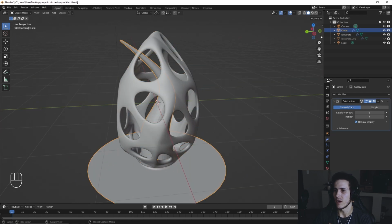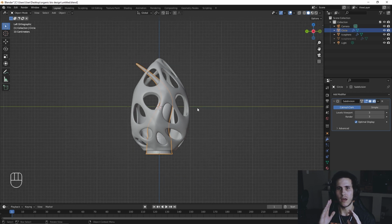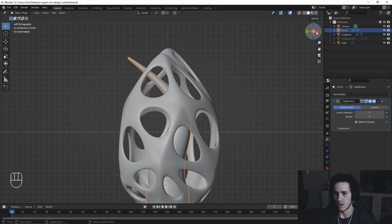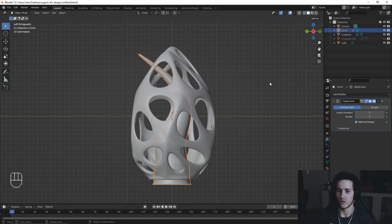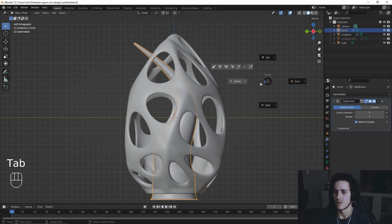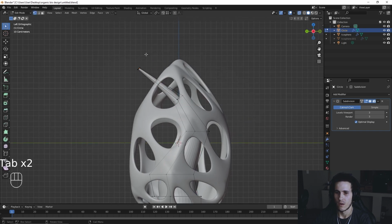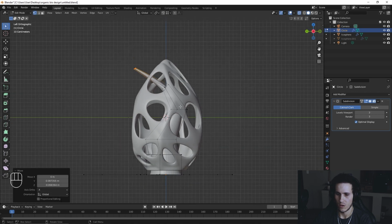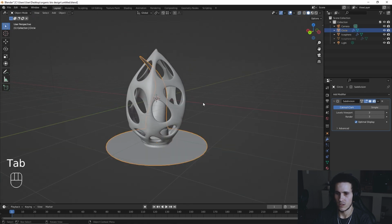Now, with a 3D printer, you don't want any angles that go below 45 degrees, because then you're going to need supports and all of that, and that's sometimes a mess. So you just want to make sure all your angles are up. They can go up, but not below 45 degrees. So for instance, this one can come a little bit more down so it can fit through the holes. But that's basically what you're looking for, easy like that.